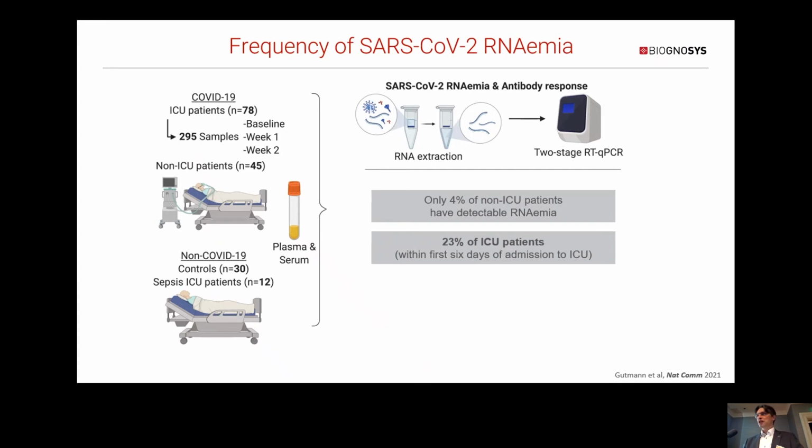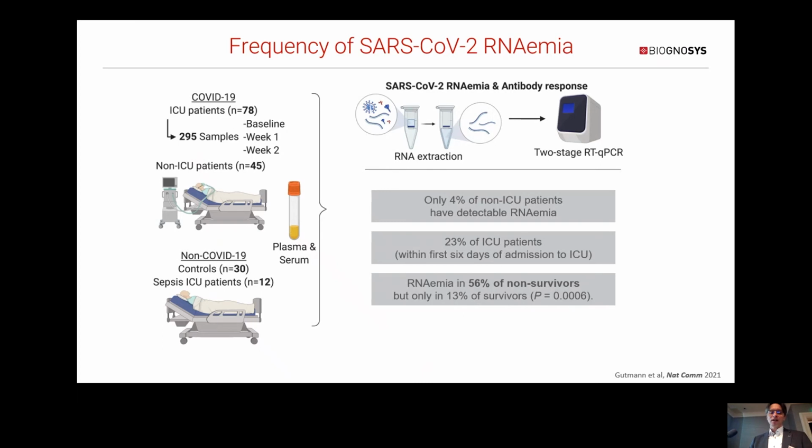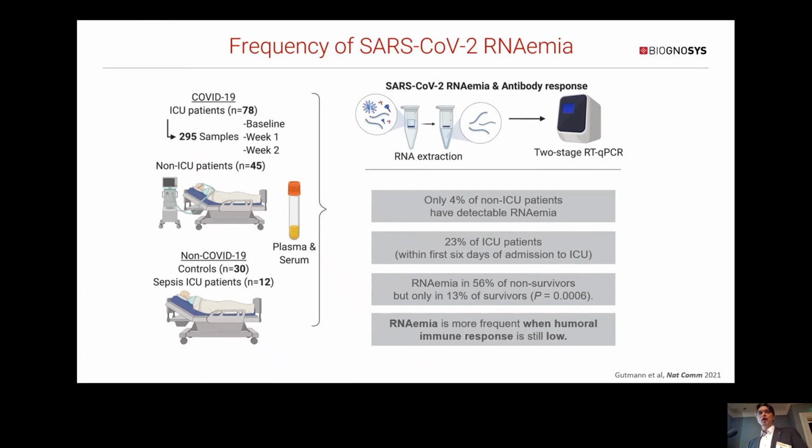But if you go to ICU patients, approximately a quarter of them have detectable RNAemia, and this is associated with really poor outcome. If you are RNAemia positive, half of those patients die, compared to 13% who are negative for SARS-CoV-2 RNAemia. RNAemia is more frequently detected at a time when your antibody response is still low. So we detect it within the first days of admission to ICU, but once the antibody response kicks in, RNAemia becomes less detectable.